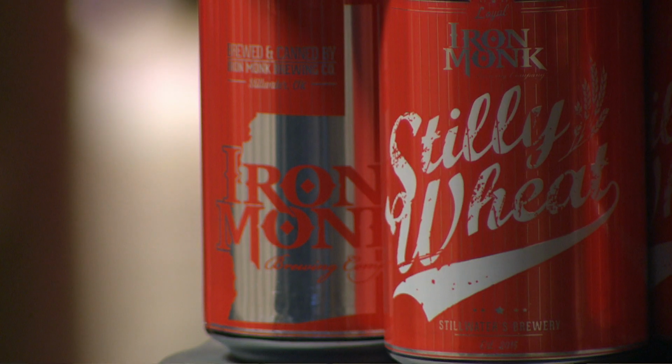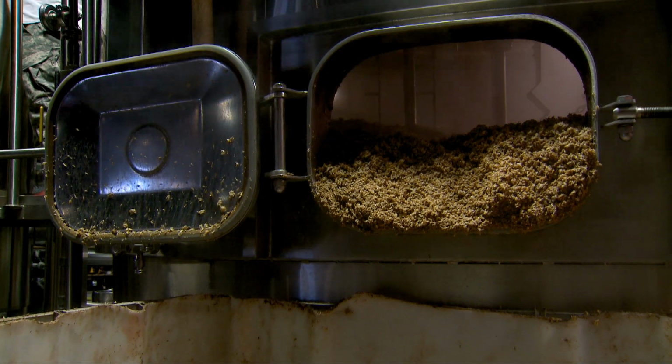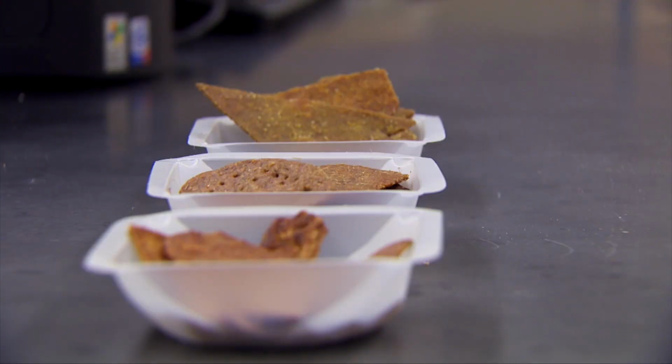We actually got samples from Iron Monk right here in Stillwater of the spent grain. So we want to make higher value products from typical waste streams in the food industry. And this is a known pretty large source of food waste that is really underutilized. So we've been making potential snack products using brewer spent grain. So far we've come up with 3 potential products.